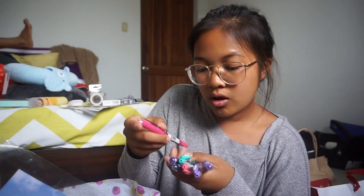Then I got a whole bunch of pens. I tested all of them out before I bought them because I gotta make sure they look good. They all have different prices.